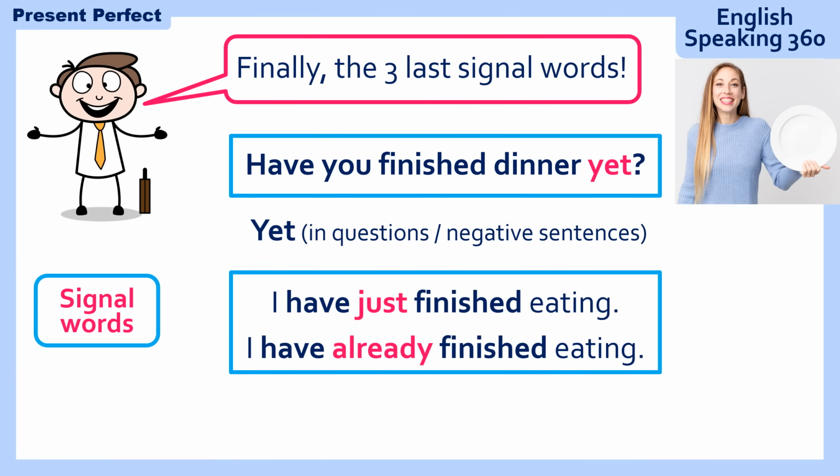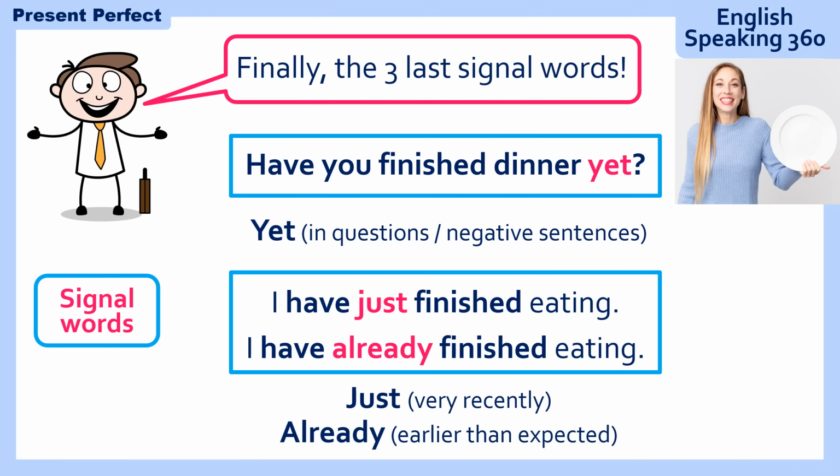I have just finished eating. Just means very recently, and when you see just, we use the present perfect. And the last one, I have already finished eating. Already means earlier than expected. Remember that when you see yet, just, and already, use the present perfect.